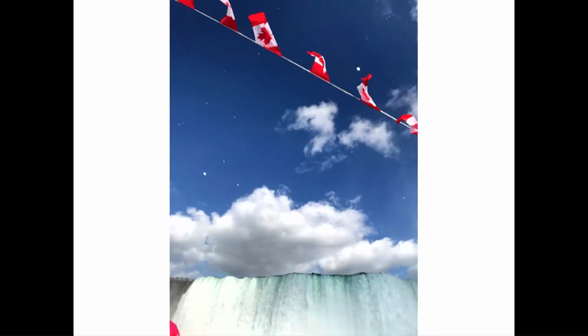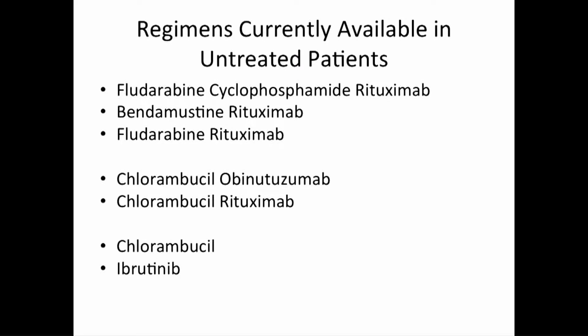But with these new drugs comes a waterfall of responsibility and questions, because we are in an environment where we want the best for our patients. We are in a publicly funded healthcare system, as Carolyn has mentioned, but at the same time, we want to provide our patients and advocate for the best care possible. So what I thought I would focus on right now is sort of the regimens that are currently available for the treatment of CLL and how we might be using them in the Canadian environment.